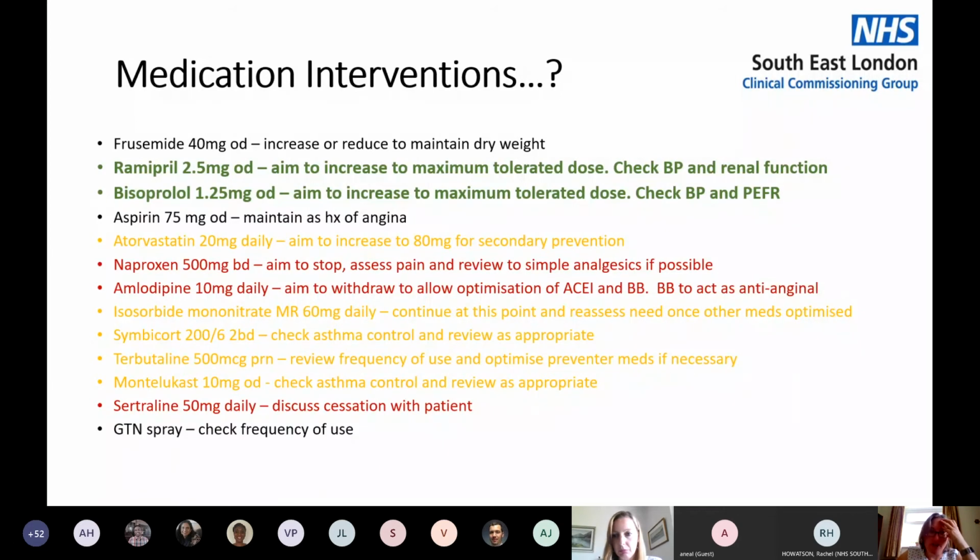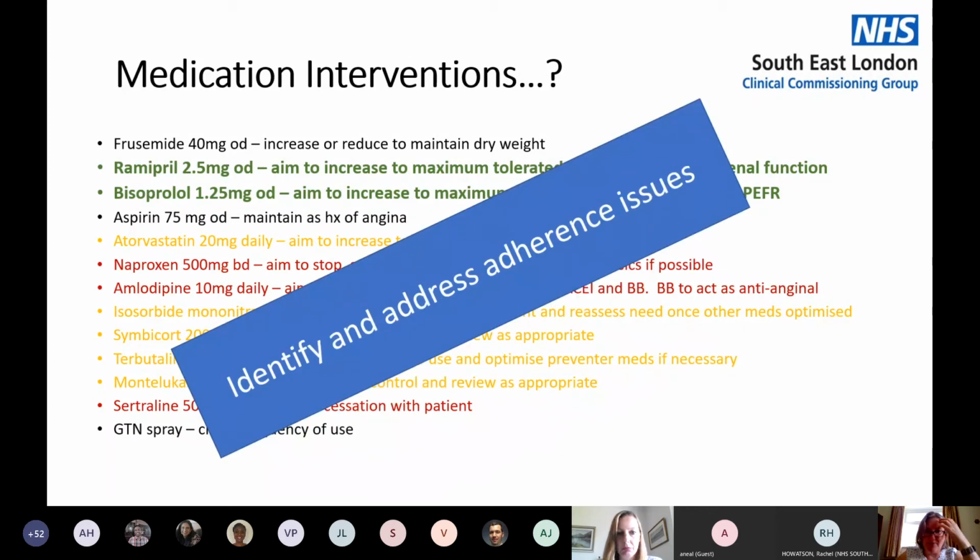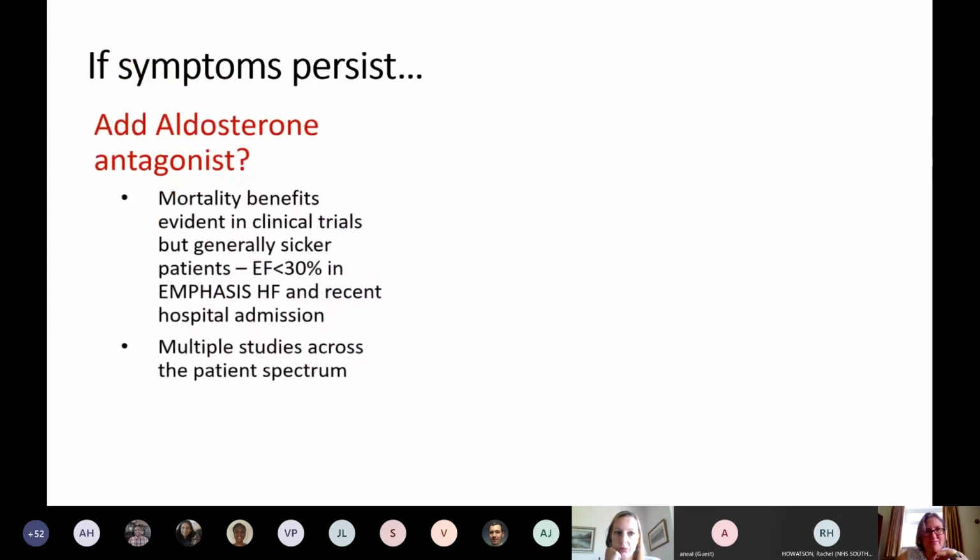And it may be that even in the first sitting you don't get any changes made, because it's all about getting the patient on board and discussing the options, for example. And then the other piece, which we haven't much time to talk about, is identifying and addressing any adherence issues that may be evident when you start to have that face-to-face conversation, or even a video consultation or phone conversation.